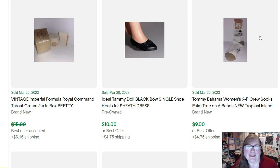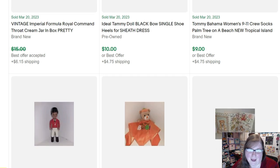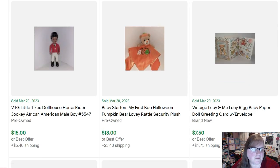Ideal Tammy single shoe, $10. Some Tommy Bahama socks. I picked up a few pair of these at an estate sale. I'd gotten a bunch of other stuff, and I saw them sitting there, and there were a few pair, and I was like, they're $1 a pair. Okay, I'll pick them up. So I think this was the last pair that I had, and I sold them for $9 a pair.